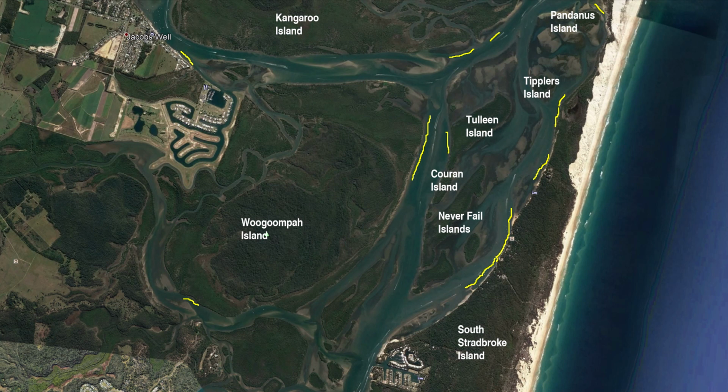Possible exception would be Tipplers, where there's a tavern and a lot of guys will tie up there regardless of how bad the anchorage is because there's a tavern there. But again, I don't really think that's the case. I think Tipplers is not a bad place to pull into the beach on.